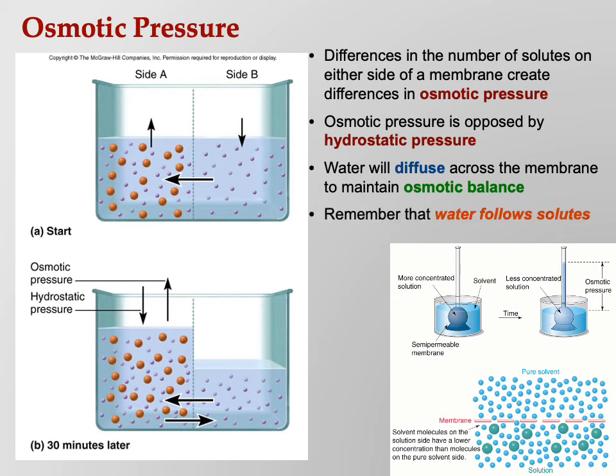And here's all you have to remember. Water follows solutes. That will solve 98.3% of all questions that involve osmotic pressure. Just remember that principle. Water follows solutes, okay? And you'll get the answer 98.3% of the time, okay? Which is good enough for an A. That's really pretty much an A+.